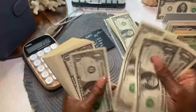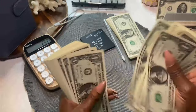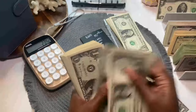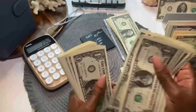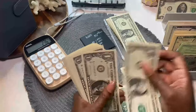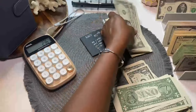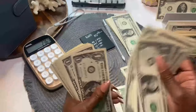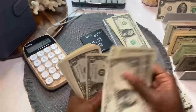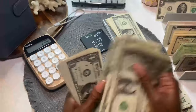1, 2, 3, up to 20, then 1, 2, 3, 4, 5. Again 1 through 20, then 1 through 5. Again 1 through 17, 18, 19, 20, 1 through 5. Again 1 through 20, then 1 through 5.